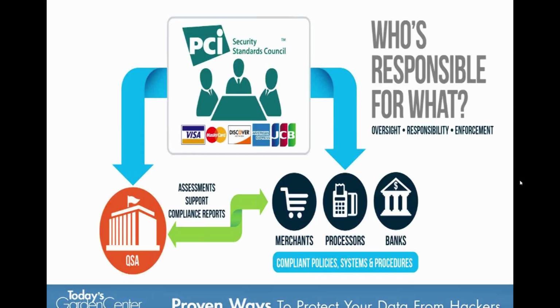You can get videos that show you about certain risks or how to mitigate them. But overall, the Security Standards Council are the ones who have set the recommendations, the oversight, responsibility, and requirements for businesses. There's a special type of auditor called a QSA who can audit merchants, processors, and banks to make sure that they're adhering to those rules.